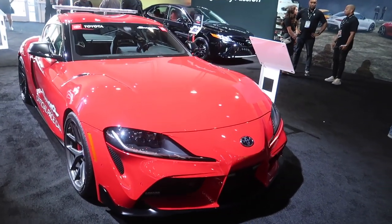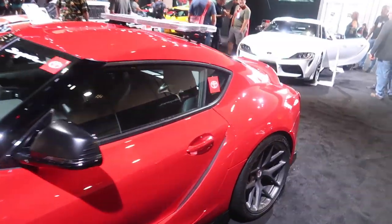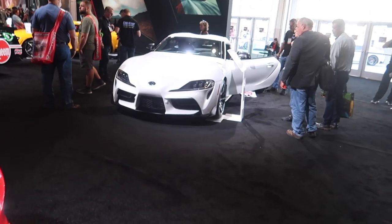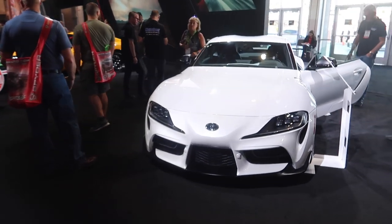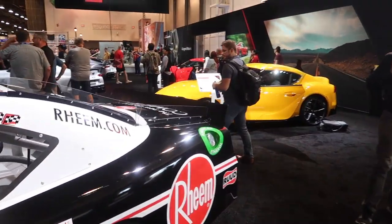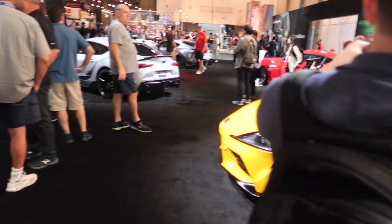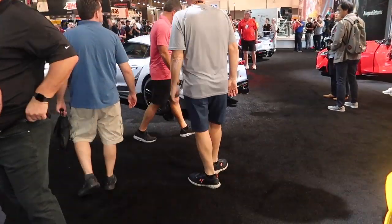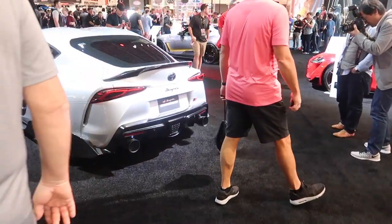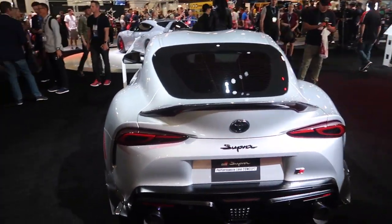And we've got another Supra. Got a green wide body. Got a white Supra back here. This thing is beautiful. White looks really good on these too. And then some random race car. Got a yellow Supra. And look at this silver. Ooh, I love the silver on these things.